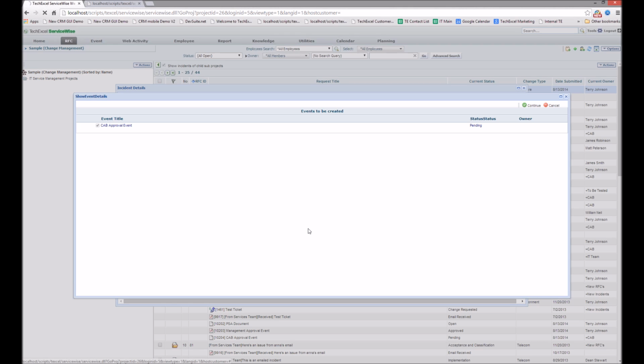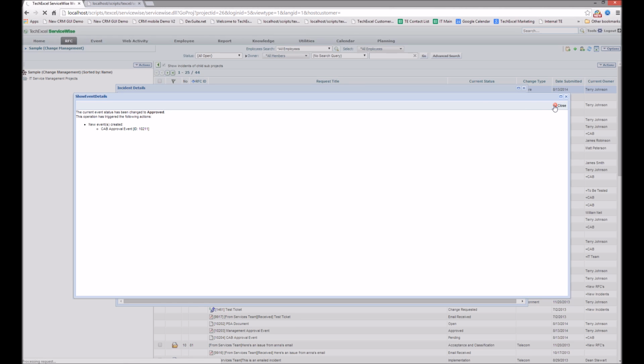And another thing you're going to notice ServiceWise does is automation here, where another event kicks off based on completing these two events. So this event now is for the CAB team. Once this event has been approved, then CAB can move it to implementation. So we're going to go ahead and hit continue here.